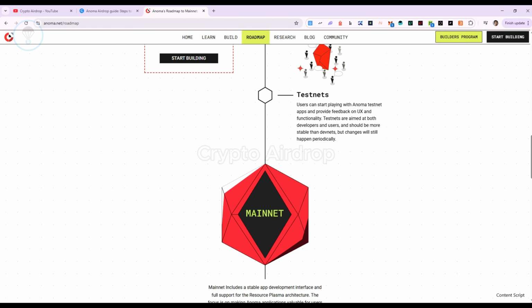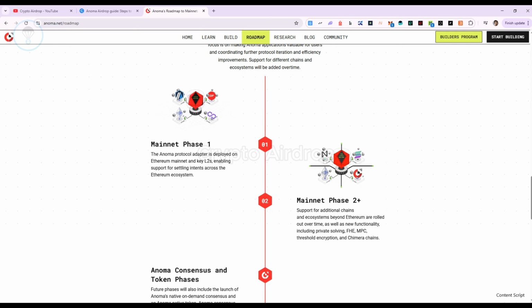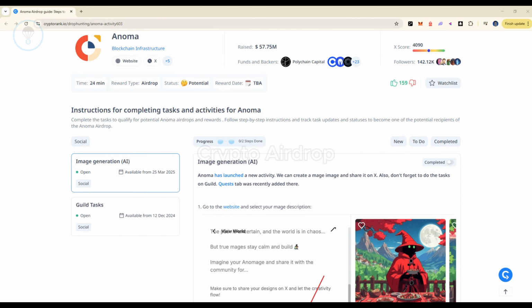How to join the Anoma airdrop. First task: image generation. Step 1. Click on the link found in the video description and create a wizard image based on your preferences.